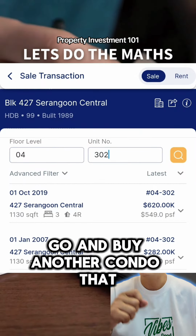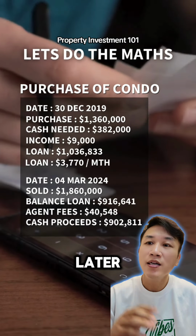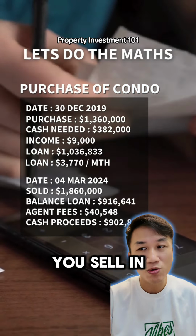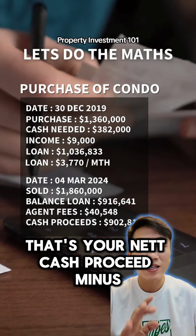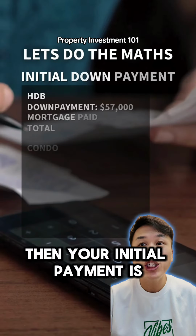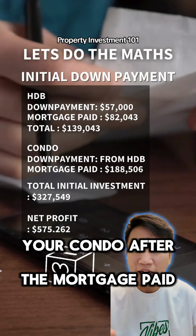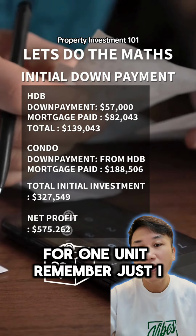You use this money and go buy another condo at 1.3 mil. In fact, you can buy two, but let me come to that later. So you bought it in 2019, you sell in 2024, you make 902. That's your net cash proceed, minus the agent fee, everything, including the loan amount paid. Then your initial down payment is 139, and after you sell your condo and the mortgage is paid, your net profit is 575 for one unit.